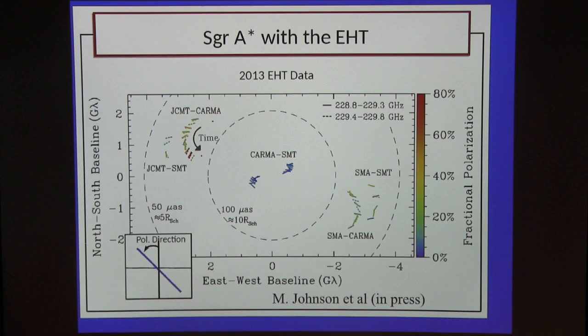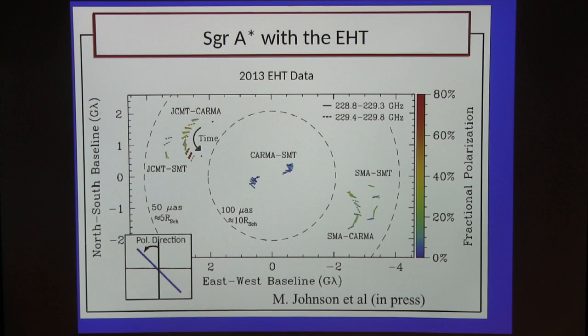This is clear indication of a couple of things. One, that there are ordered magnetic fields on the scale of the event horizon, the scale of under 6 Schwarzschild radii. It also tells us that this emission is optically thin if it's synchrotron emission. But this is really a wonderful result because it puts on solid footing decades of theory about how one extracts energy from a black hole.